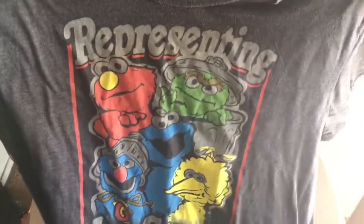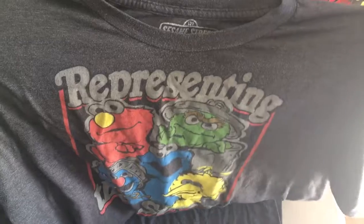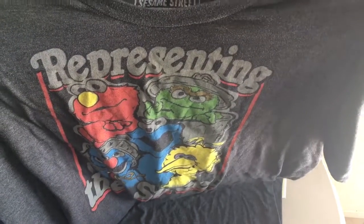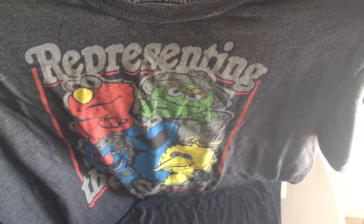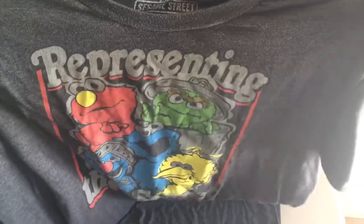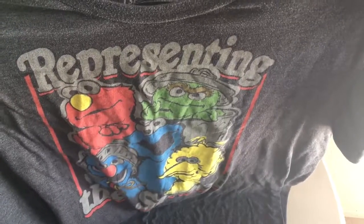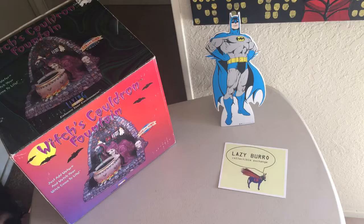All right. From the Goodwill, this is the Sesame Street shirt. This is my #DadLife shirt. I have 2 girls. 19 months is the youngest, 3.5 is the oldest, and so Sesame Street is a staple property. So this is my Dad Life shirt I'll wear to make them happy, and this is a shirt I will wear to make Daddy happy.